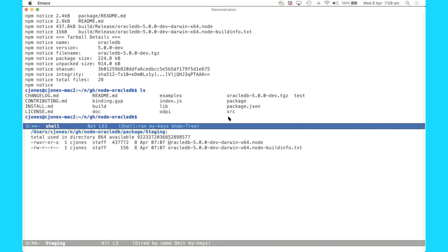So if you need to make any tweaks, you want to get rid of architectures, if you don't want those extra 400K in the package, whatever you want to do, you want to test the development versions, this is just a convenient way to do it.